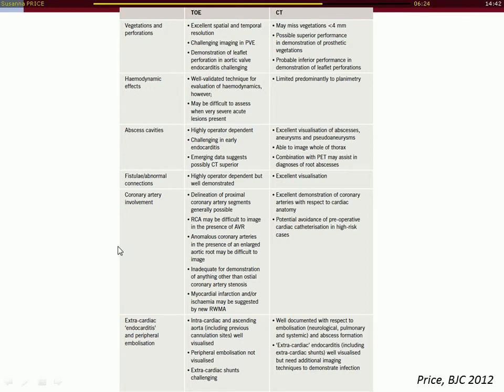Coronary artery involvement in certain situations with transesophageal echo can be challenging. If the root is extremely large, it can be difficult. If the root is distorted because of larger abscess cavities, it can be challenging. And in the presence of a metallic aortic valve replacement, it can be very difficult sometimes to identify the right coronary artery. By contrast, the role of CT angiography is emerging in assisting us with these difficult patients.